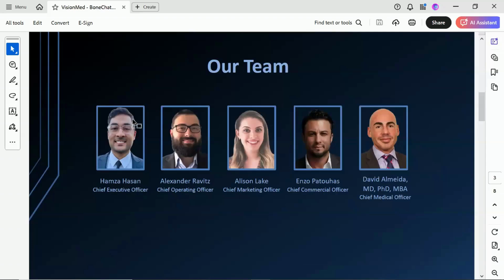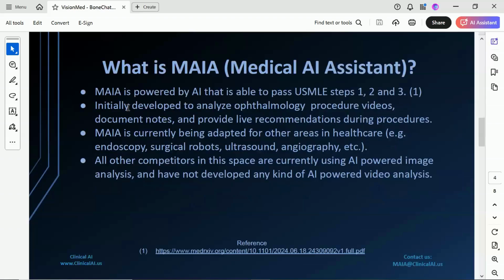This next slide just shows the executive team. Dave is also part of our team. He's just not on the C level, but we have a lot of experience in clinical research and AI software development. So this just talks a little bit about Maya.